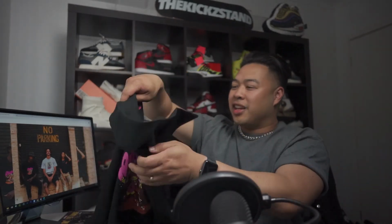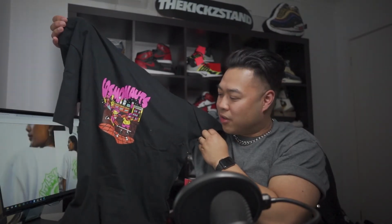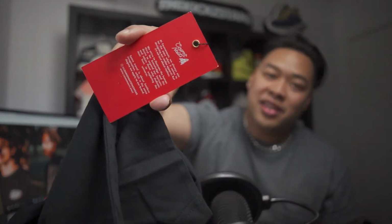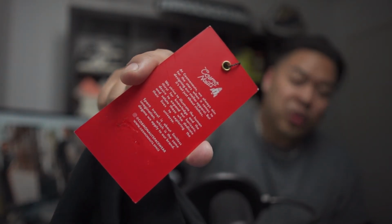I like these ones because the print is kind of small, and once again the quality of the t-shirt is good, so it doesn't really matter if you sweat a lot, because it's nice to the touch and to the skin. That's something I can really appreciate, and all the detailing that they put into their products. As you can see, there's a whole spiel that they have put on the actual tag as well with Cosmonauts. It's definitely a vibe, man.